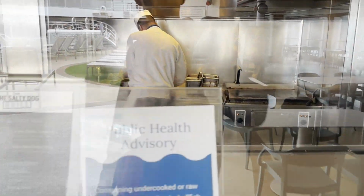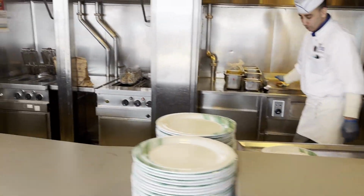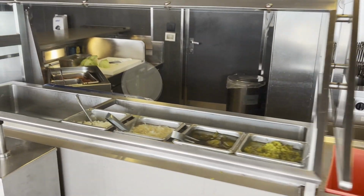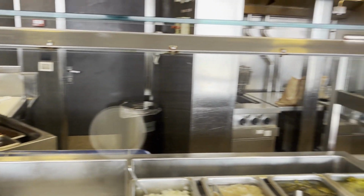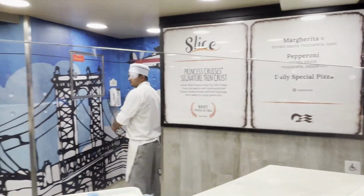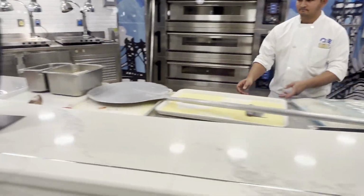I know when you're thinking of Alaska, you think it's going to be chilly, but our weather was perfect for late June. We had wonderful weather the entire time. It wasn't too bad sitting out on the pool deck. This is the pizza location where you can get pizza by the slice. All of this is included as well.